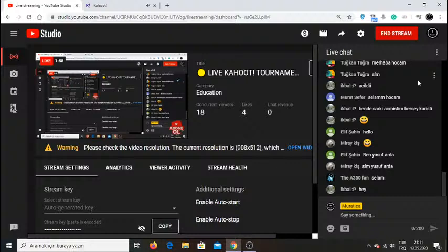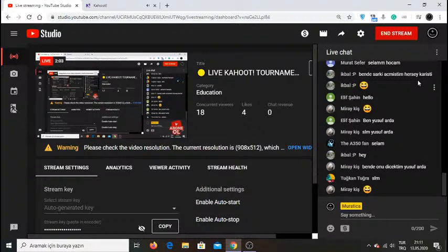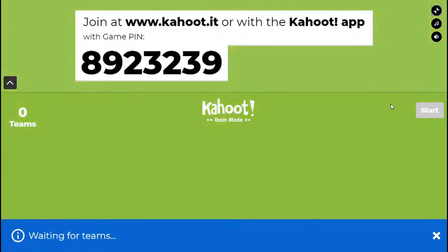Okay, are you guys ready? Here we go with the pin code. Here it is. Let's get to it. Type the pin code and come into the tournament. Here we go. Hurry up, guys.